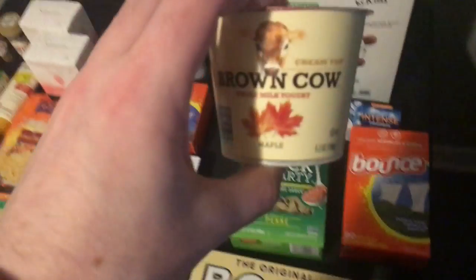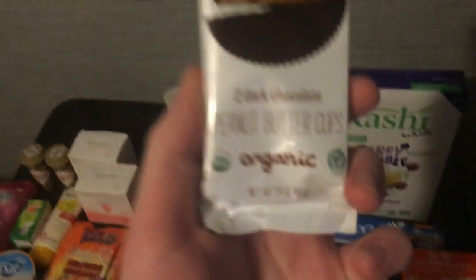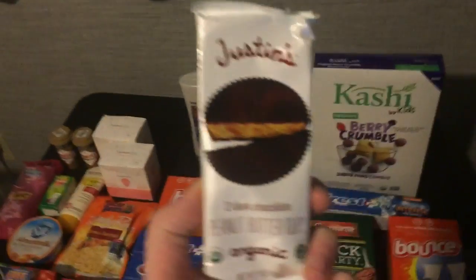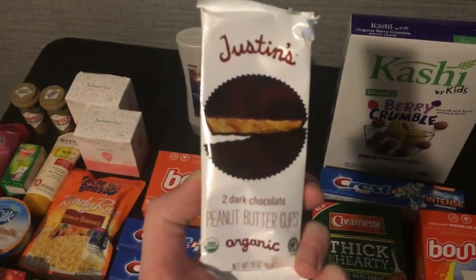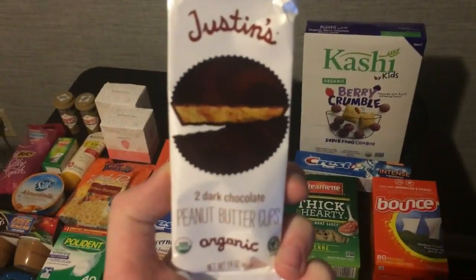Okay, the brown cow yogurt was $1. There's a 50-cent Ibotta rebate, making it 50 cents. And then I'm really pumped about these. I'm so excited to try these. The Justin's Organic Peanut Butter Cups. This is not the best, but for me, it worked out in the big scheme of things. They're $1.99, and Ibotta has 75 cents back, making this only $1.24.